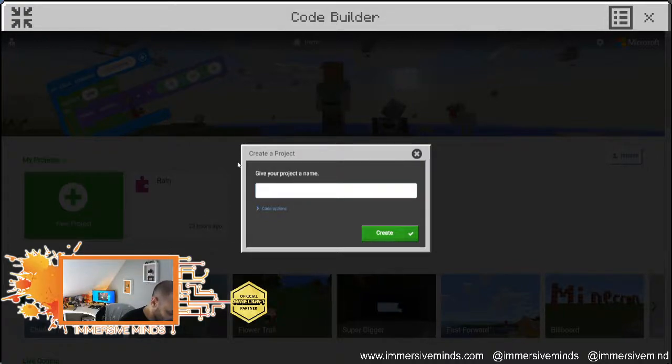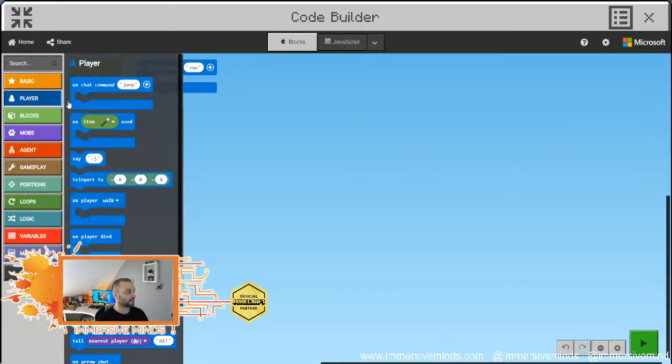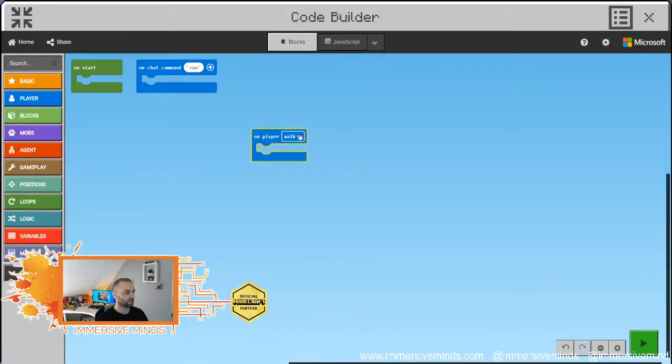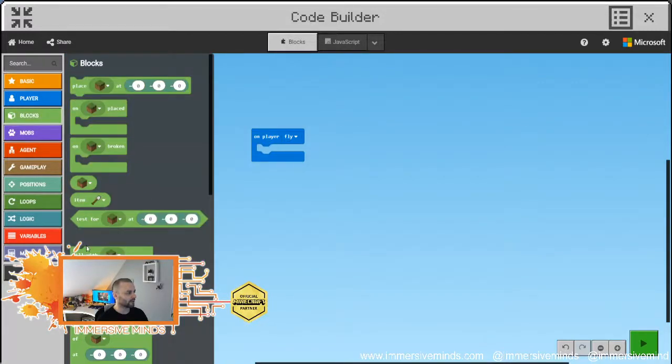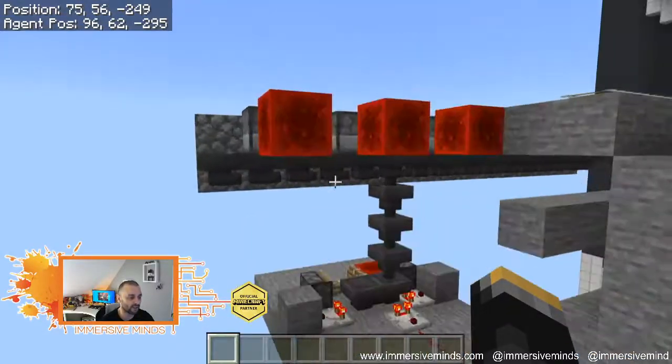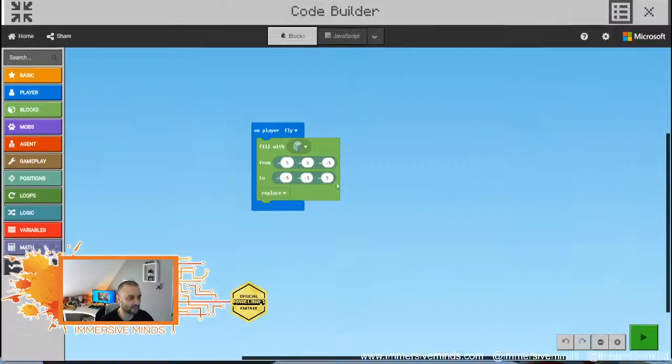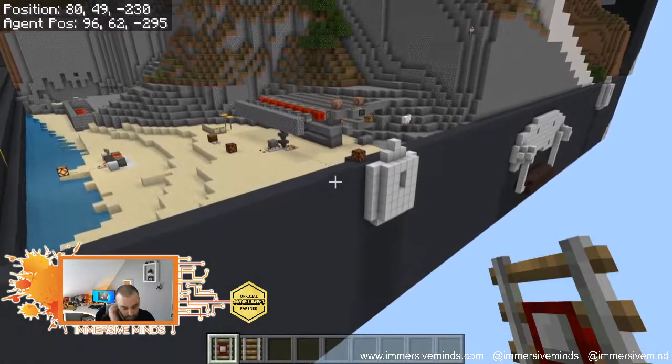But I'm just going to call this one my pencil case. I should actually save the pencil case, and the pencil case is things like on player fly, blocks fill with air from 5, 5, minus 5, minus 5, minus 5, 5. And that just means it's in a razor, basically. If I fly along here, this will all disappear. This was one of our attempts to make this happen, and it didn't. We have so many attempts. I also now need to disengage with that, because otherwise I'll destroy things that I didn't mean to destroy.